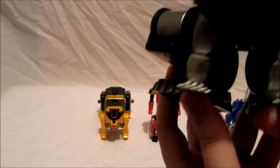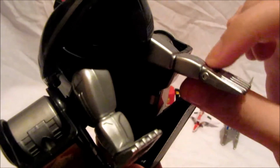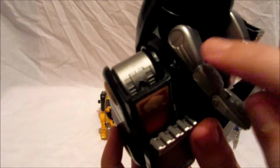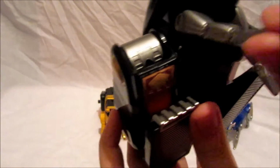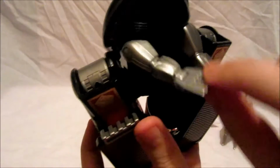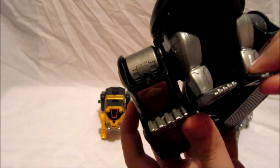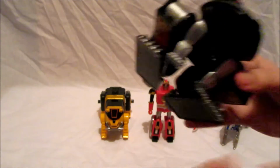So, the arms and the feet, they're all die-cast metal, which is excellent. And they're on a ball joint, which is another brilliant feature. Another brilliant feature is the arms are on ball joints, so you can rotate them around like that. It's brilliant, and it's great for the Megazord as well, but we'll get to that later.